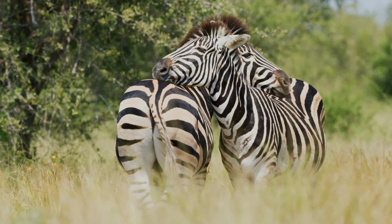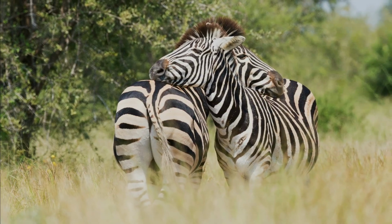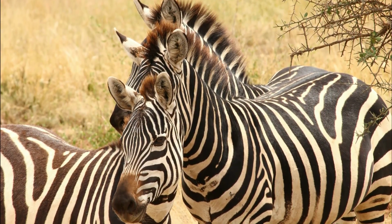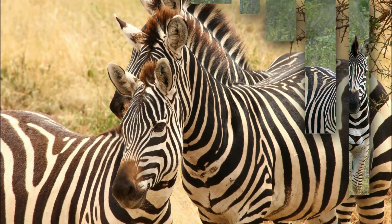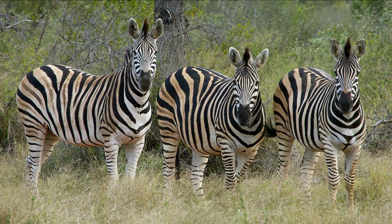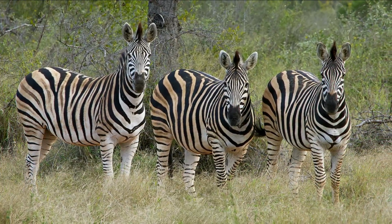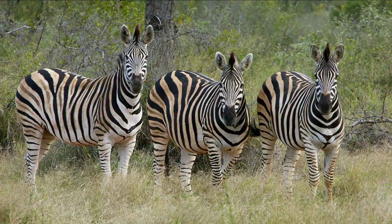Zebras' social dynamics also contrast with the giraffe's relatively independent lifestyle, with zebras depending on group cooperation to ensure safety from predators. Additionally, zebras' herd mentality is a vital survival mechanism, while giraffes rely on their size, height, and keen eyesight to avoid danger.